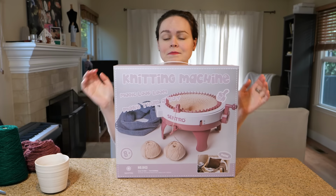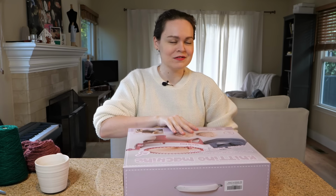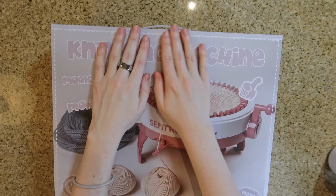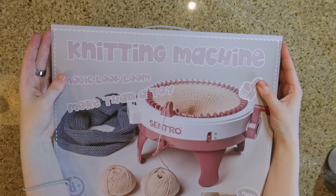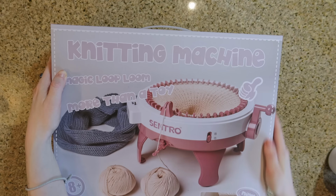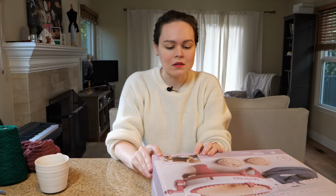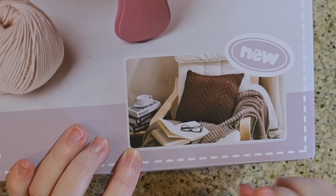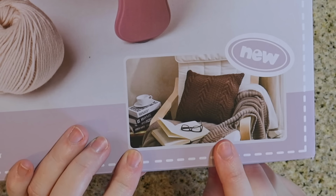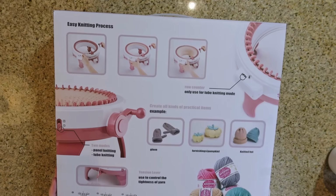I bought this on Amazon, and let me explain why I think this might be a knockoff. I think that because of this line here. This just screams that somebody took an incomplete screenshot and then filled in this bit here. And this image down here shows things that you cannot make on the Sentro knitting machine. These are things that you would have to knit by hand or use a much more complex knitting machine to make. And this is made in China, which is fine. A lot of our stuff is made in China, but intellectual property rights aren't really a thing in China, so it's entirely possible this is a knockoff.